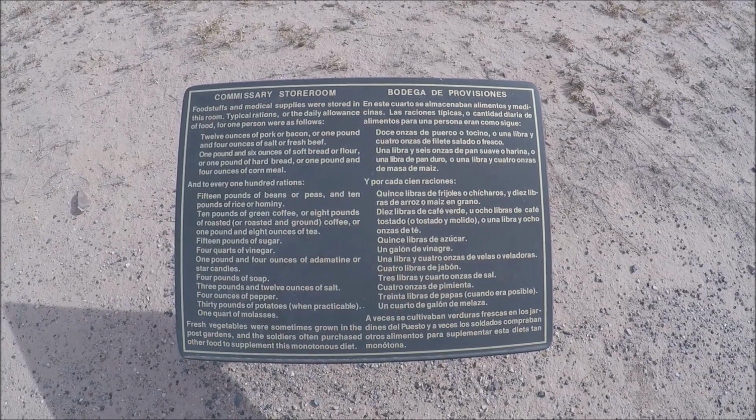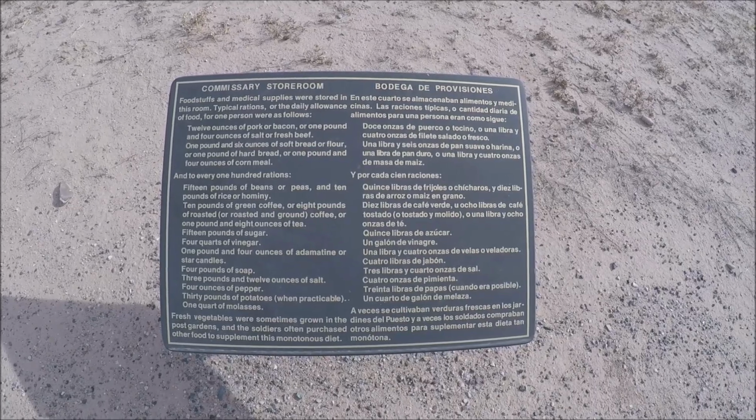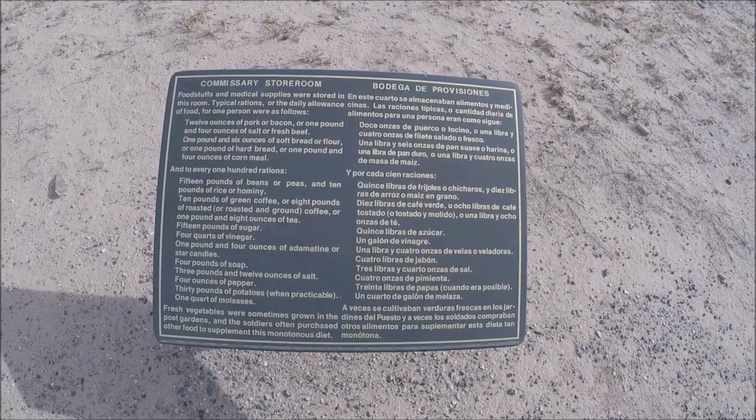I guess this is our storeroom, and the foodstuffs and medical supplies were stored in this room. And it gives you a list of the daily allowance of rations and food per person.